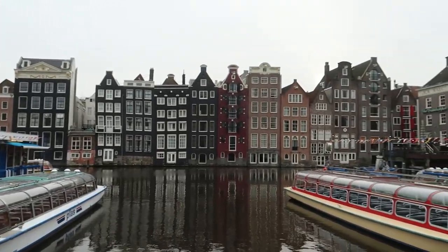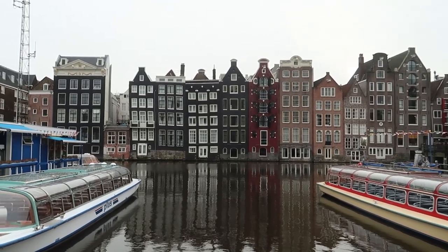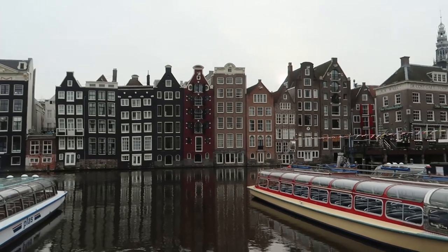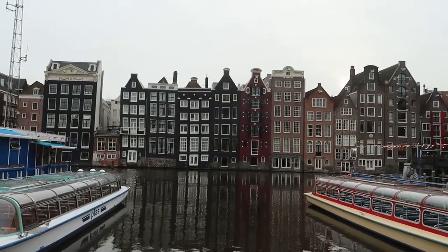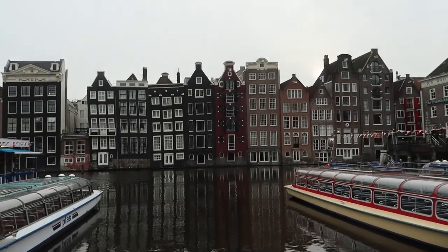I double checked. It's actually this group of houses. Those are the gingerbread houses, I guess. A lot of them are tilted. Wow. Those are the gingerbread houses of Amsterdam right here on Damrak. There's the train station. If we keep going that way, then we get to the square. But yeah, there's that. And we have a very cloudy sky today.